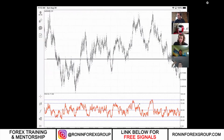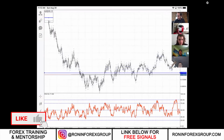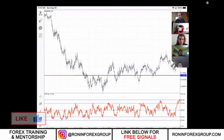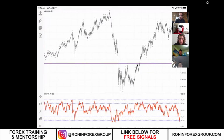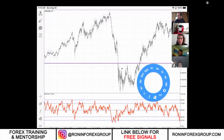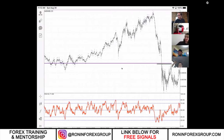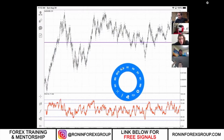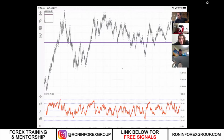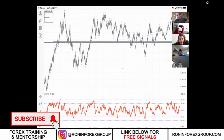So the blue line here, well, we can go back in time. This is a really big support and resistance area here. Just a nice zone. And so I've been looking for these zones, right? So this is where we're at right now in AU. Look at this blue line, how significant an area this has been in the past.